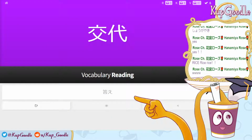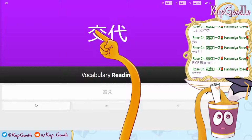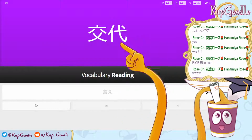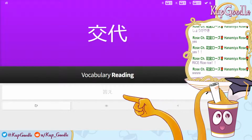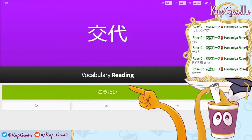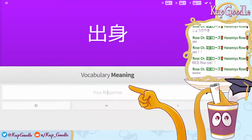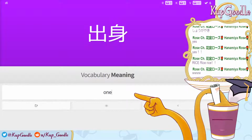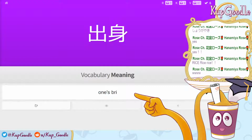Reading: Cocoa Puff Dai. Kodai. Tie. Change your tie. Change your necktie. Reading: Kotai. Vocabulary meaning: one's birthplace. Birthplace.